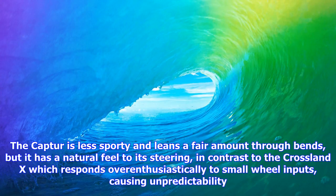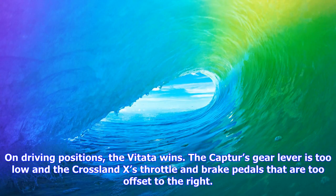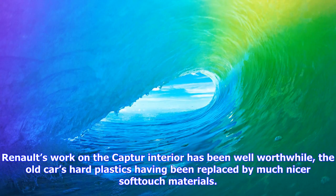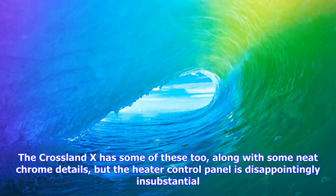Renault's work on the Captur interior has been well worthwhile, the old car's hard plastics having been replaced by much nicer soft-touch materials. The Crossland X has some of these too, along with some neat chrome details, but the heater control panel is disappointingly insubstantial. The Vitara cabin takes you back about a decade with its tough but shiny plastics. It has good door pocket storage, but not as many cubby holes as the Crossland X. The Captur's cup holders aren't big enough for some bottles and travel mugs.